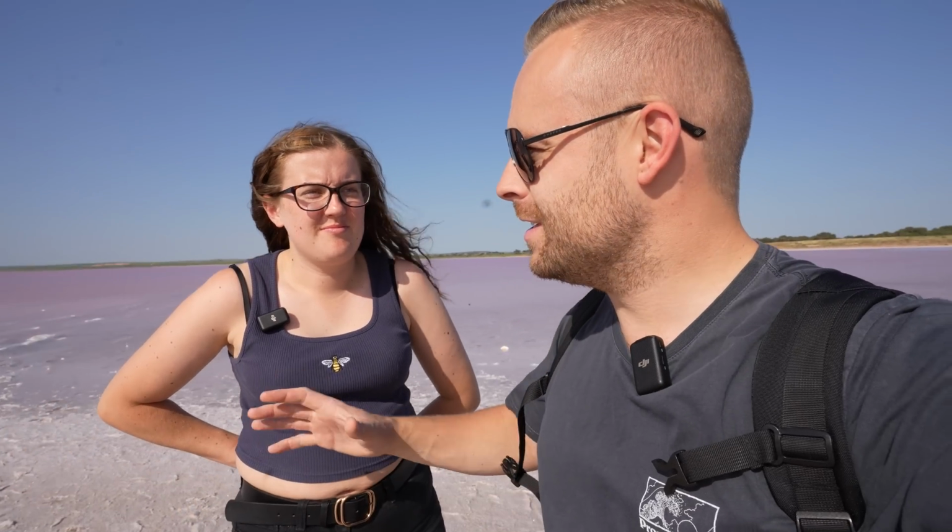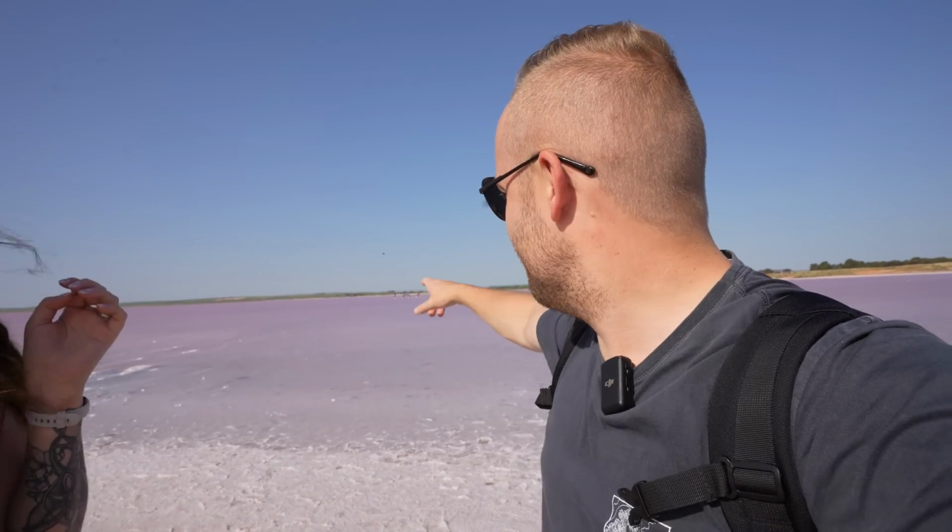We've arrived at Lockhart, and here is the massive pink lake. Now, it has rained a fair bit recently, so it's not quite as pink as it could be, but this is pretty cool because the town is called Lockhart, and for some reason they think it is suitable to put a Loch Ness monster, the link with Lockhart, right in the middle as a little bit of a tourist attraction. But it is just crazy.